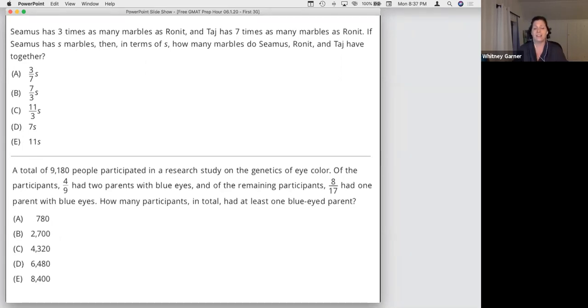I've got some total number, and I'm taking weird percents of weird numbers. Given our answer choices, what might we want to do if it looks like I've got weird fractions and weird numbers? Heck yeah, estimate. 4/9 and 8/17 are both like a half. Now, I don't know what I'm supposed to do with them yet, but I'm already getting this idea in my mind.